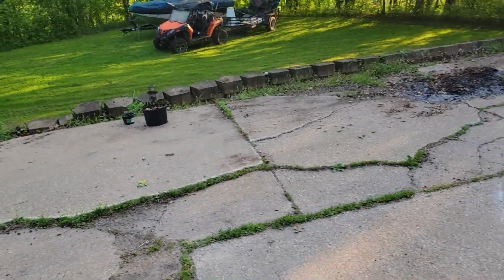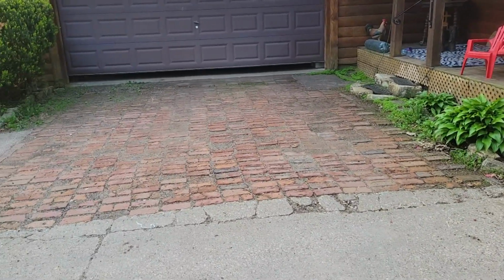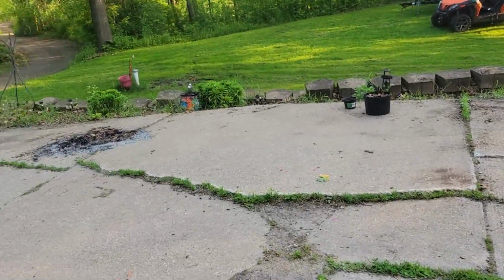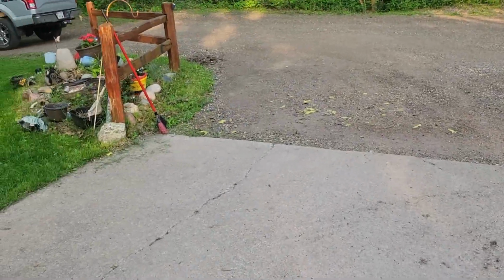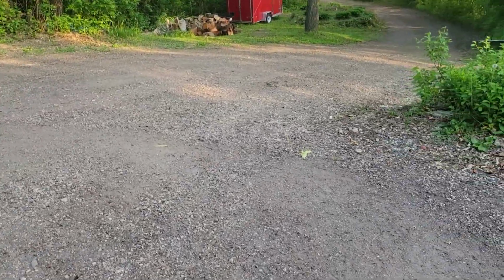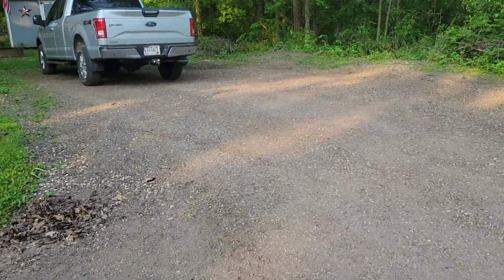Before and after. So here's our driveway. We got these bricks here, which were never installed properly. And we got a bunch of cracks in the driveway from big trucks going up and down it. And then it goes from concrete to gravel, and this gets washed out a lot. So this is our driveway.